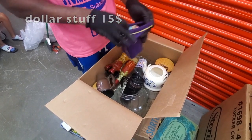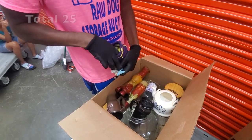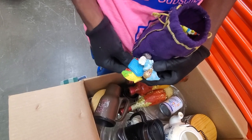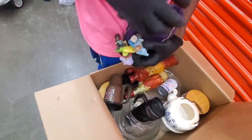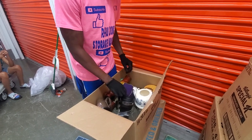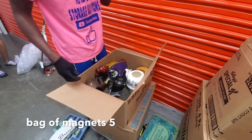All right, got that open. Oh, these are magnets. Okay. A bunch of magnets in here. Looks like some old school type of magnets. Yeah. Some nice little magnets here. Alright. Probably do all those magnets for about $5.